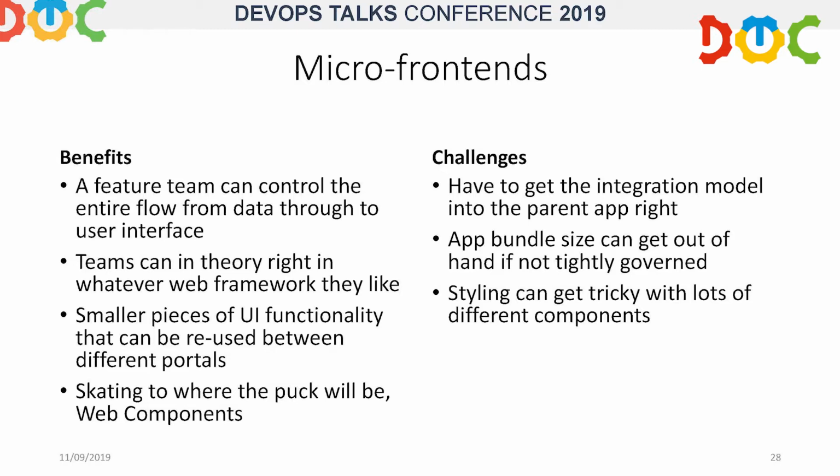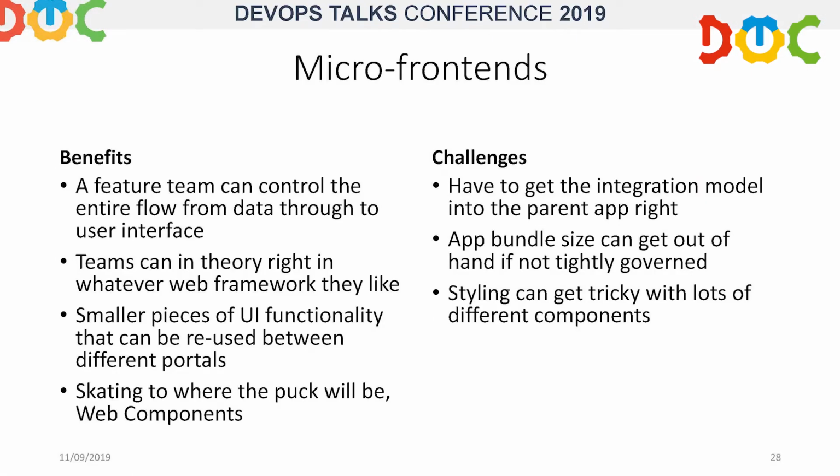And it skates to where the puck's going to be, right? Web components are very close to being a standard, and we want to be ahead rather than behind. And they also come with some challenges. So you have to get the integration model into the parent app right. Otherwise, you're going to end up with a mess of components.